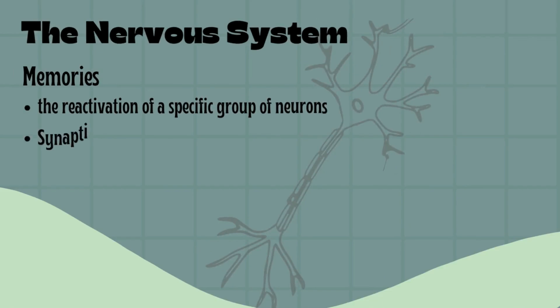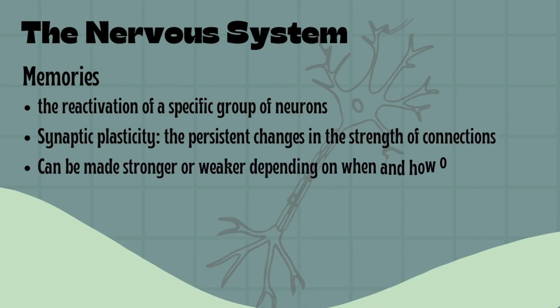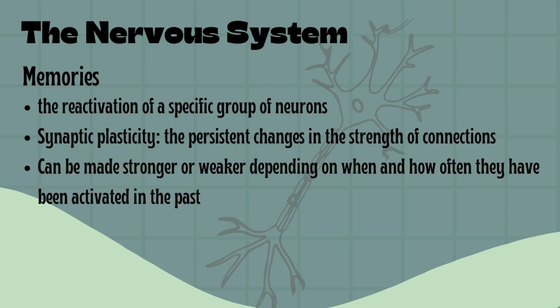The term synaptic plasticity describes the persistent changes in strength of connection, called synapses, between brain cells. This connection can be made stronger or weaker depending on when and how often they have been activated in the past. This would explain why it takes so many readings of a textbook to remember a concept right and hopefully reconnect it for the particularly hard question in any exam.